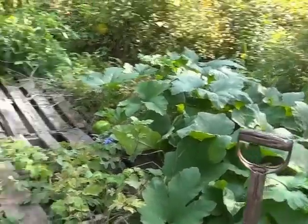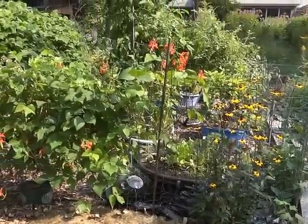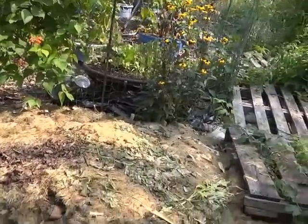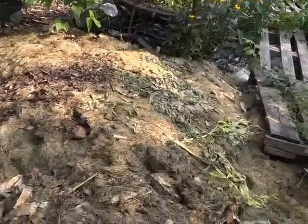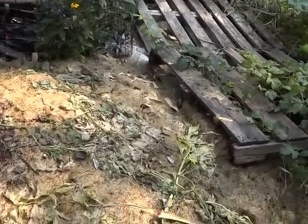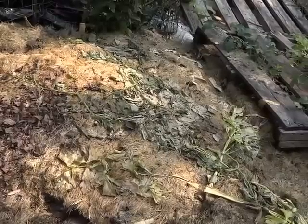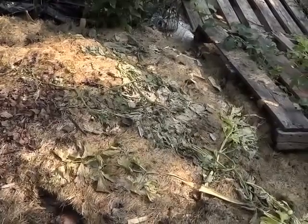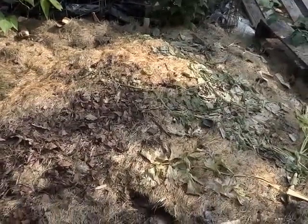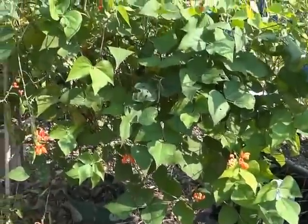My compost pile is on this side of the bog garden. There's a veggie bog garden, fenced in. My latest, newest compost pile: grass clippings, yard scraps, veggies from the house in a bucket. I bring them down here. Dried leaves, shredded newspaper, coffee grounds, that all goes in there. I do not turn it, or not often.